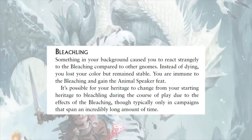Anywho, of course, we have new heritages. First up, definitively, we see the Bleachling. Bleachlings are immune to the bleaching, so that means they don't have to find new things forever or die horribly. And they get Animal Speaker. They note that it's possible for your heritage to change from your starting heritage to this during the course of play due to the effects of the bleaching, though typically your campaign must span an incredibly long amount of time.